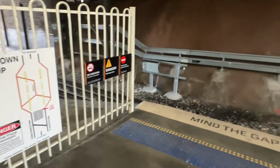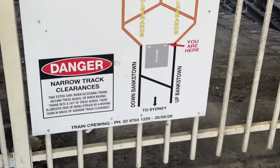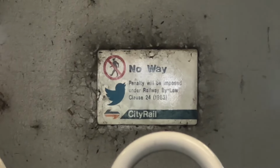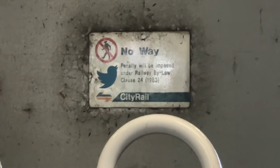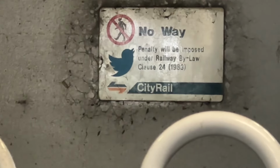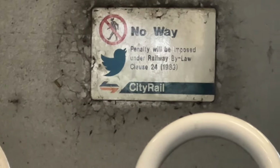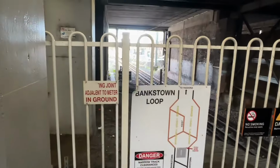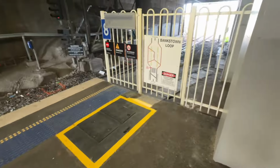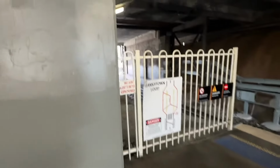The non-service. Yeah, it's pretty cool to see these old signage. Bankstown Loop sign, did it back in 2009. And the City Rail sign, did it back in 1983. It's pretty amazing to see it. City Rail. Really missed that logo. Yeah, I think Bankstown Line has a lot of old signage. This one, the loop one, the City Rail logo.